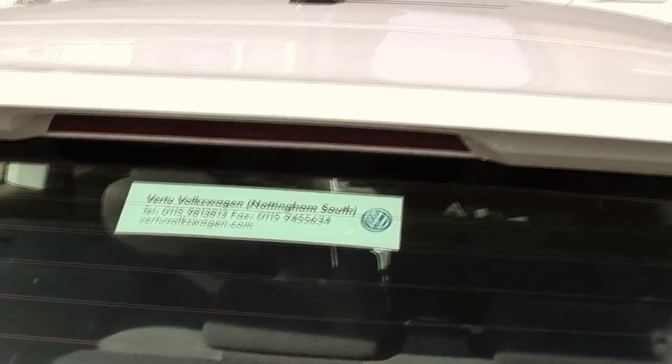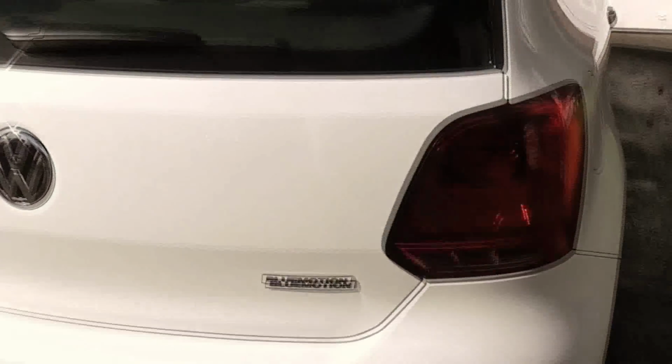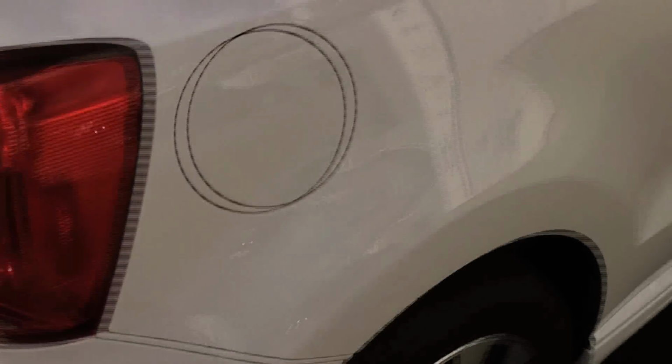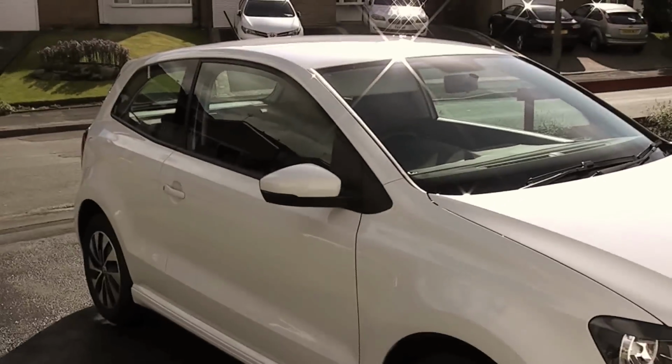It was bought from Volkswagen in Nottingham, who I've had a lot of dealings with, and they were exceptional in the transaction. The car is equipped with full central locking, which comes as standard, and to release, push the button and we'll take a look inside the car.